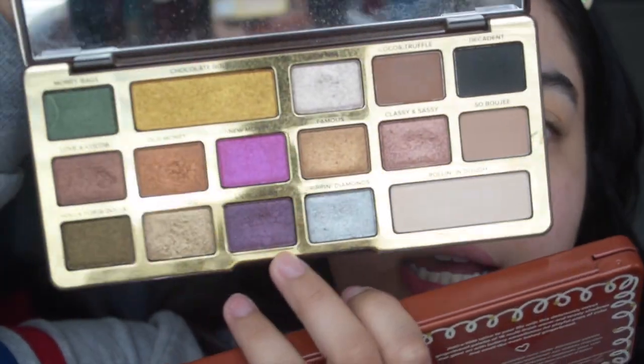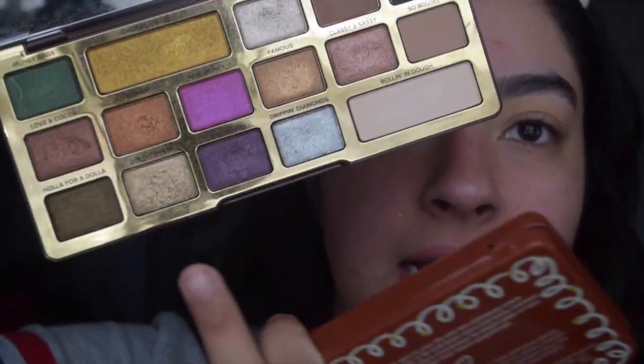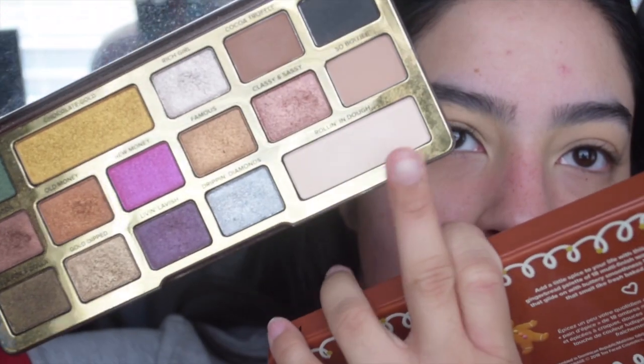So this one, as you can see, it only has a brown, a black, and then just a highlighting shade right here. So yeah, it's very limited to what you can do on the crease. However, I feel like that's an excellent palette.